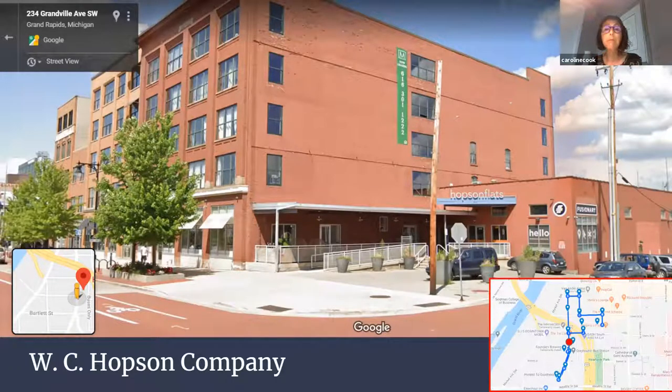Now, Mr. Hobson had been quite a community leader. In addition to longtime membership in the Peninsular Club, he was active in YMCA affairs, a 32nd degree Mason, in charge of property at Fountain Street Baptist Church, and a one-time Republican chairman of the old Fifth Ward. Today, this building is a loft-style apartment building, Hobson Flats, and it appeals to mostly students.